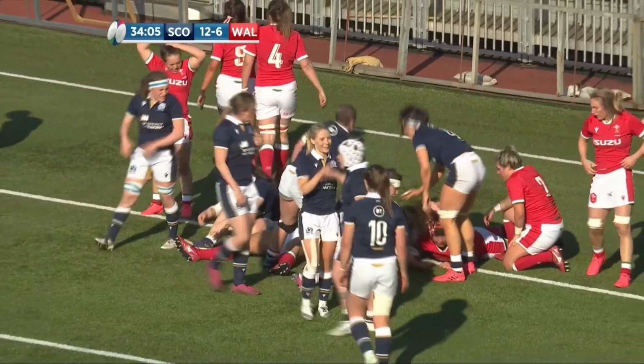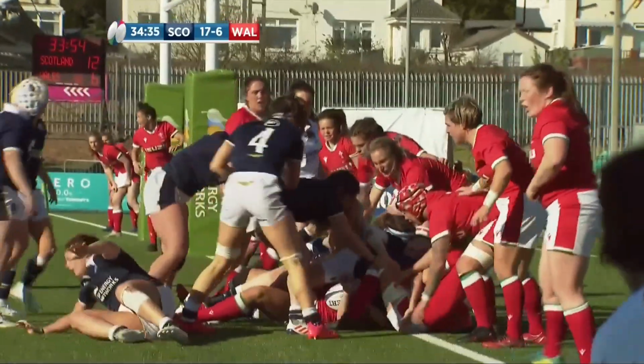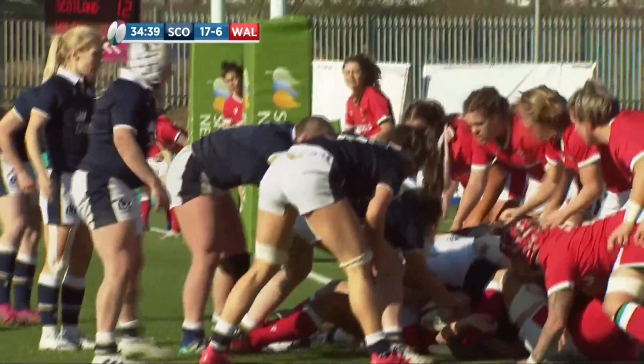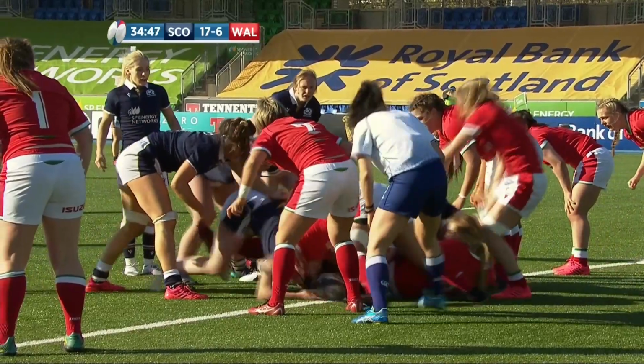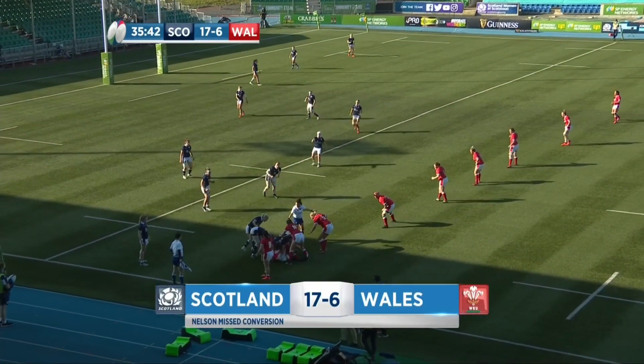Oh, they've squeezed over. Nelson and Lisa Thompson getting through a huge amount of work, but brilliant to see the forwards powering over again. Great work. It was about that patience, wasn't it? It literally squeezes over.